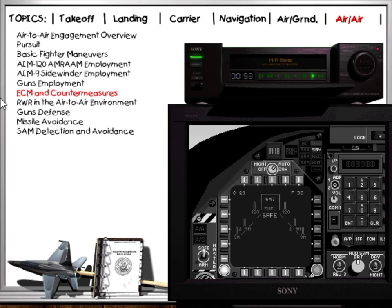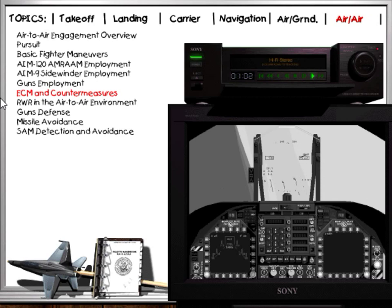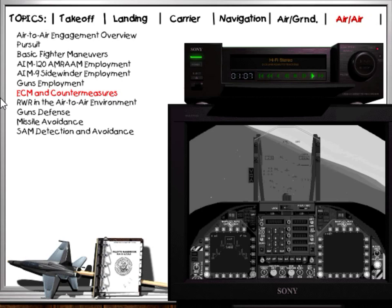Chaff is effective only for a short period of time. Thus, when you deploy it, you should also turn the aircraft to complicate the missile's guidance solution. The idea is to have the missile off your wingtip, release a chaff bundle or two, and turn into the missile, forcing it to overshoot your aircraft by exceeding its turning radius.